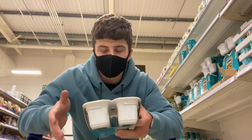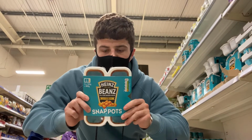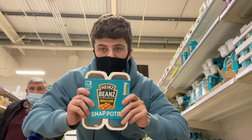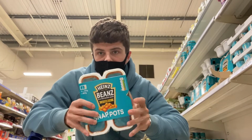Okay, so I actually don't get this myself too often, but this is an absolute steal. These Heinz beans here in the pots are actually 30p per pot, 4 for £1, so I'll definitely get these and put these with maybe something such as your bread, and then have beans on toast or something like that.